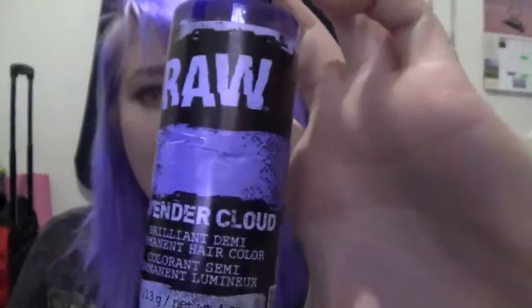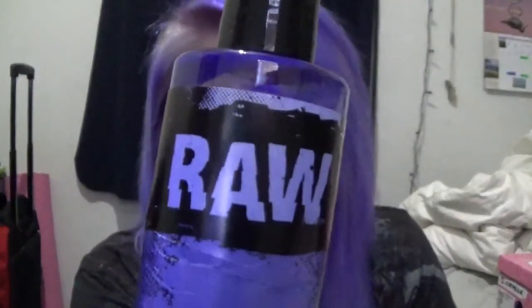Again, this is the Raw Lavender Cloud. On the package, it said it was a new pastel color. It was on the plastic part, like when you tore it off, you know? And it said it was new. I have no idea if this is new or when this came out. But I'm in love with it. The Raw brand literally never, ever disappoints me. And I will do an update in a week on what it fades out to.